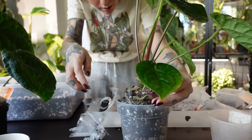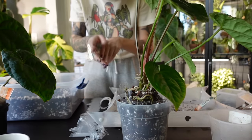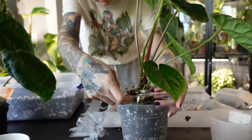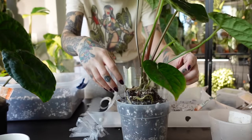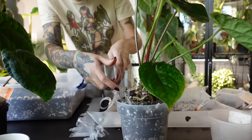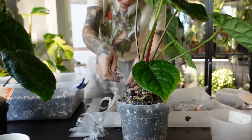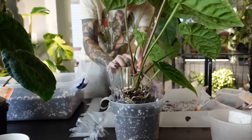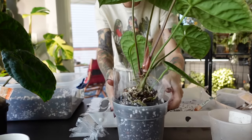So I'll do, is that right? Nope, I wanna do this one right here. And the little grooves in this are for the petioles so that they can fit through. Oh my gosh, it's so cool.